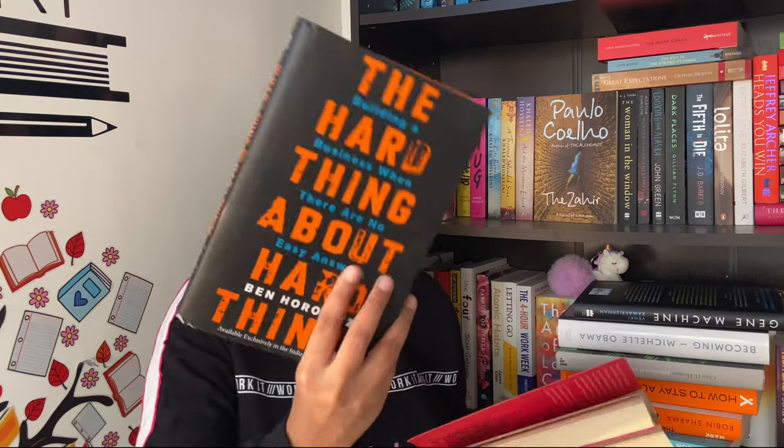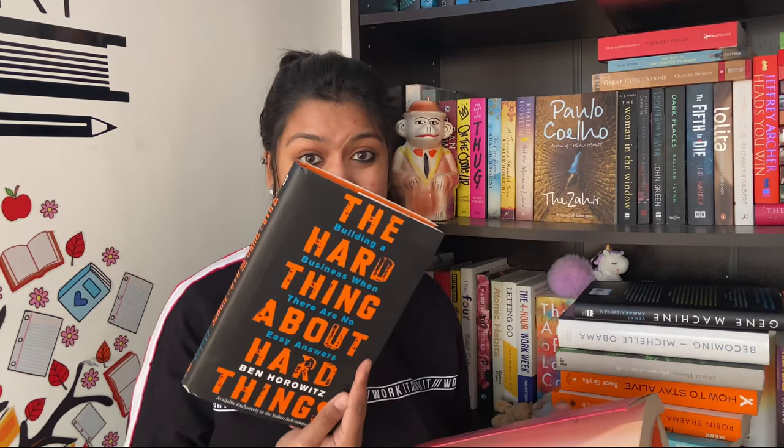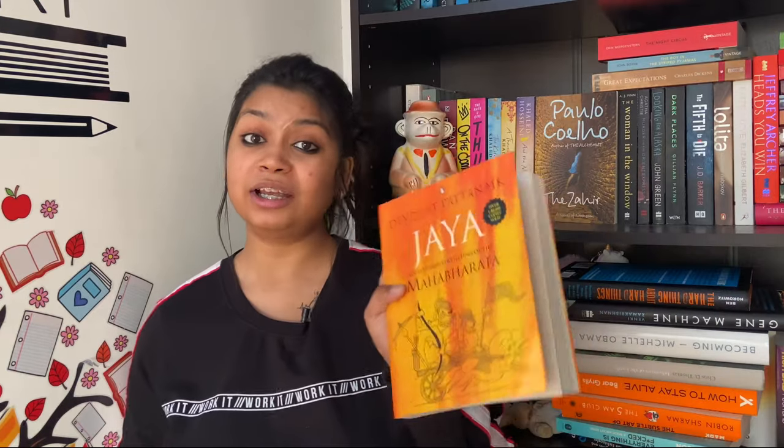Then we have The Hard Thing About Hard Things. It's a hardcover and I got it for 80 rupees. This is one of my accomplishments. I got it from the Flipkart sale. It is by Ben Horowitz. And then we have two books by Devdutt Pattanaik. It is Shyam and Jaya.